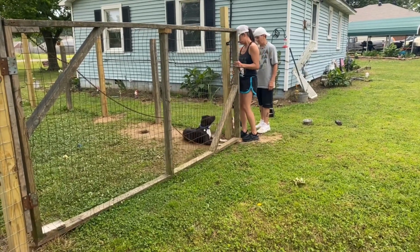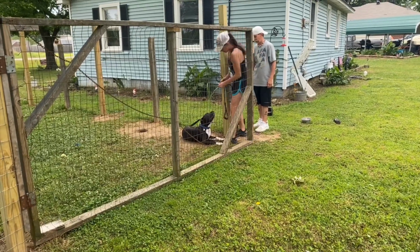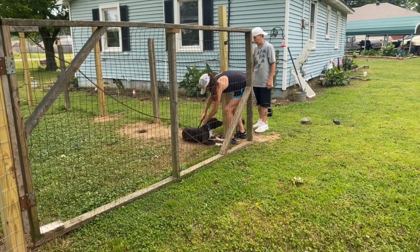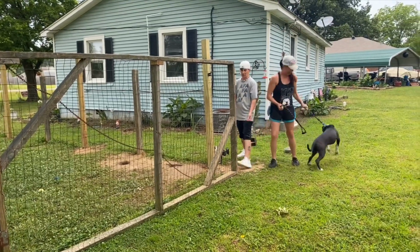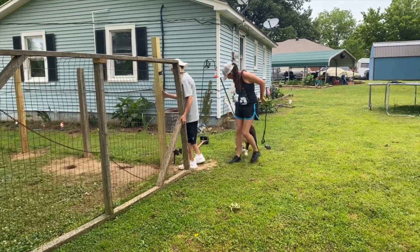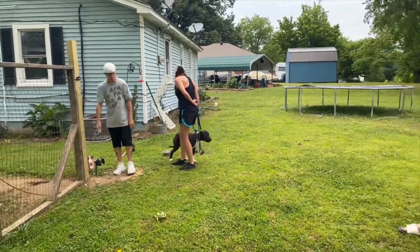And kind of all I'm doing is just waiting him out. Door's kind of open. The body language I was giving him kind of told him to stop. He eventually, he knows me. We have a little bit of a relationship already, so he kind of just gave in and laid down for me.